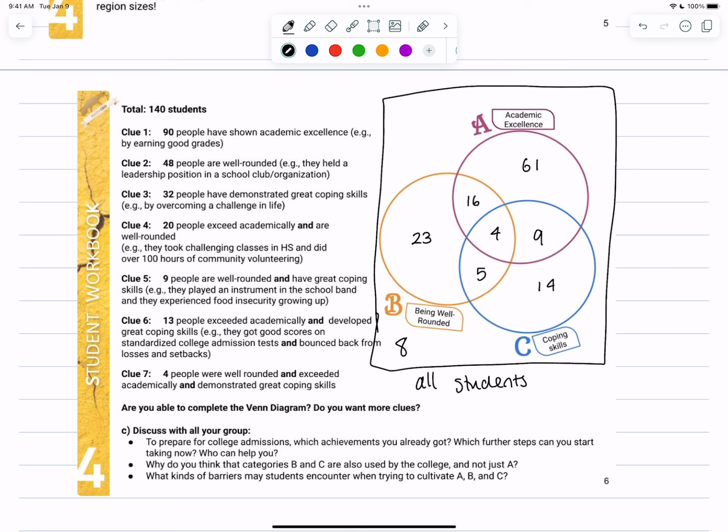Okay, once you've done that, then you can start talking about college admissions in general. So moving away from the sets language, they're talking about what you can do to bolster these three areas to make yourself attractive to colleges. Or maybe certain colleges might be looking for certain things in their students. And what kind of barriers there might be for students trying to build academic excellence or be well-rounded. Not everyone has the time for two hours of athletics practice after school, right?